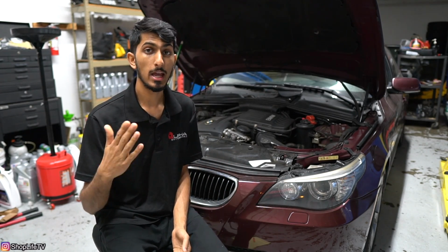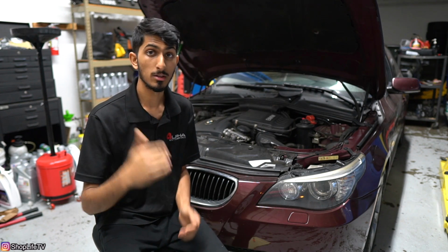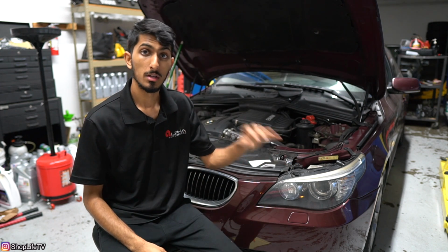And some of the other ones actually had options for the DCT as well. That's probably the later models, like the 335is. And with the DCT, it has its own issues as well.